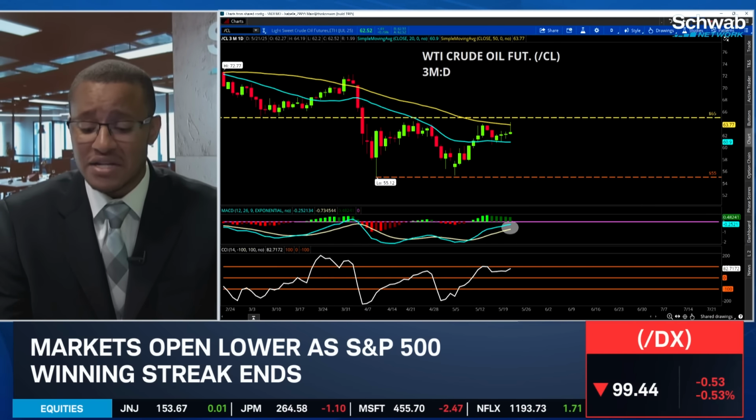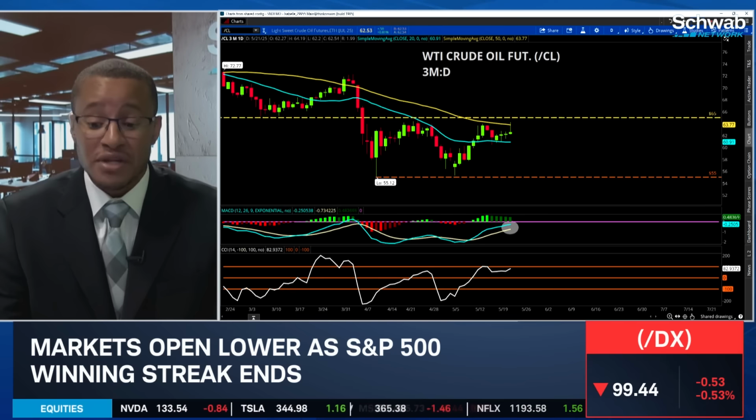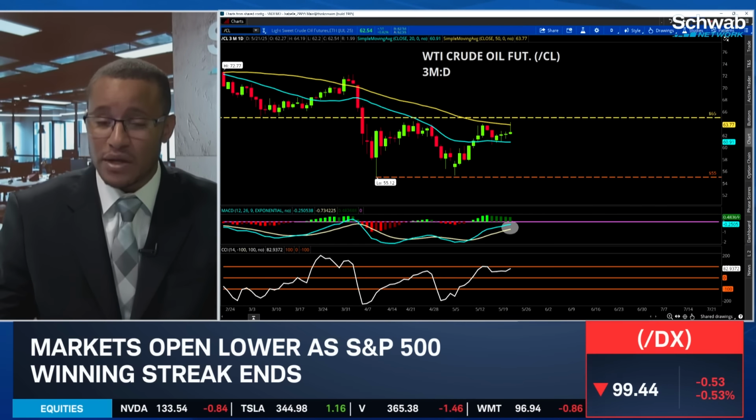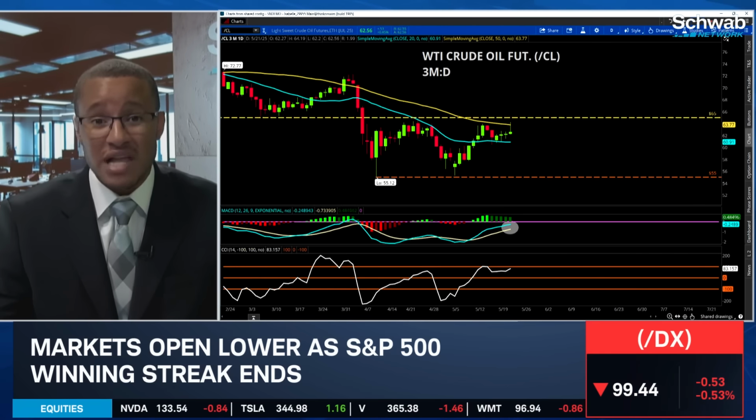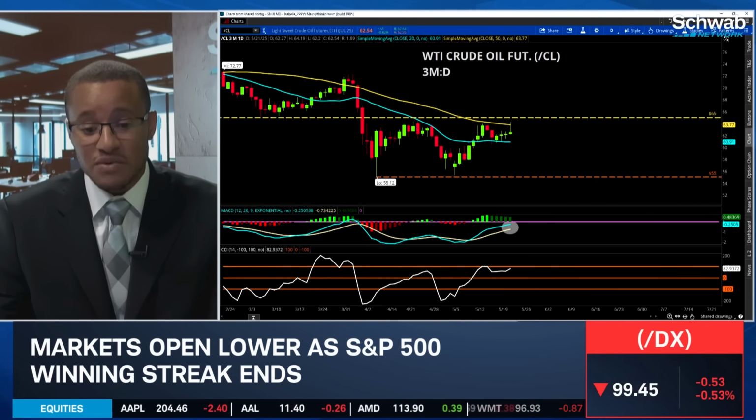But this consolidation is something that a lot of bulls for crude in general do appreciate, knowing the fact that we are going into driving season and we are seeing refining rates for the most part leveling off, which should also tighten supply here. So let's see how this actually resolves today.